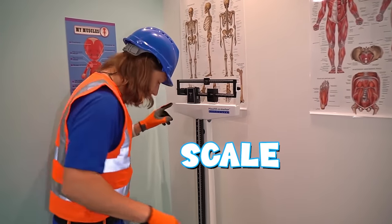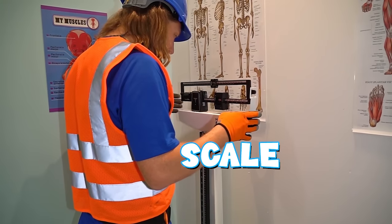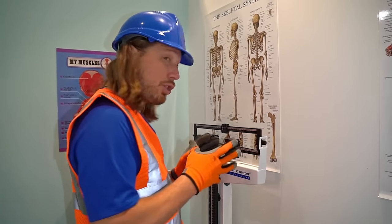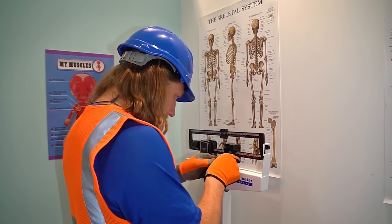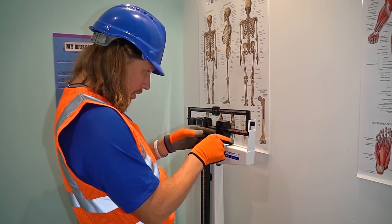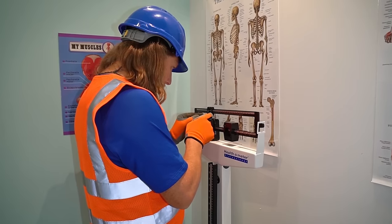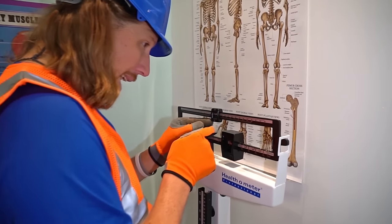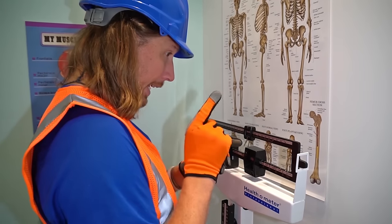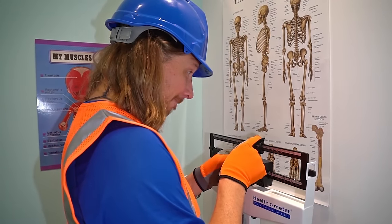It's a scale. Stand right on it. Whenever you come to the doctor, they actually have to see how much you're growing, right? All right, so let's see here. You slide these weights across. Oh, that's too much. And it balances out to find out how much you weigh. Ooh. Diet starts Monday.